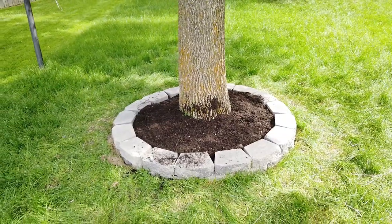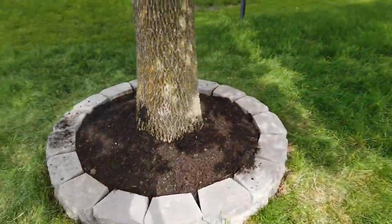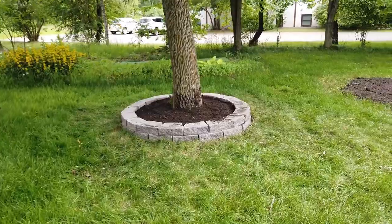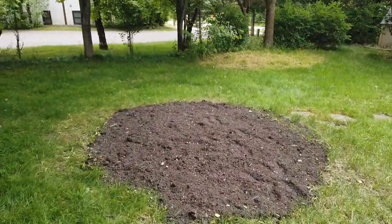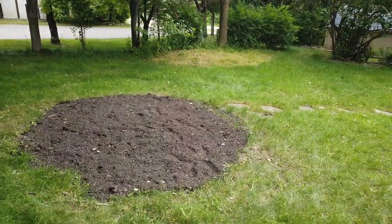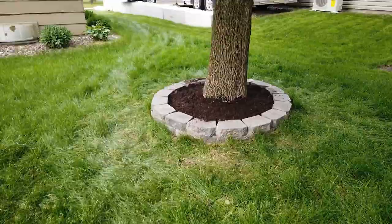Here's bed number 4. I still need to blow things off, but it looks pretty good. And bed number 5. Gorgeous. And there was a fire pit there that they didn't want, so we just got rid of all of the excess dirt and put new dirt in, leveled it out. But that's looking pretty good.